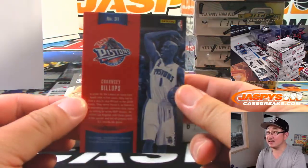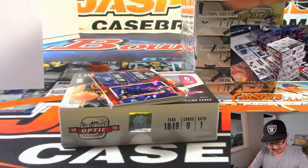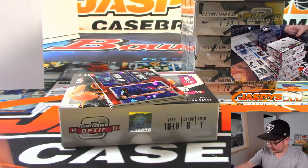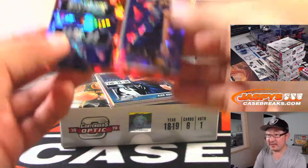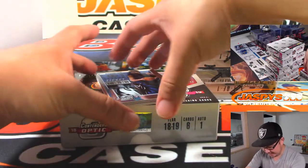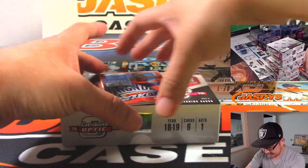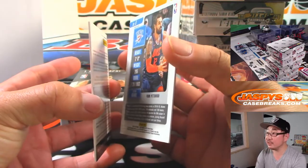Winning tickets, Chauncey Billups, 7 out of 10. Vince Carter, Rookie of the Year, cracked ice look. Dirk Nowitzki, Emmanuel Mudiay. Steven Adams reveals a redemption.